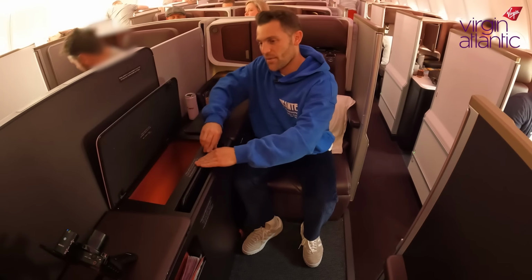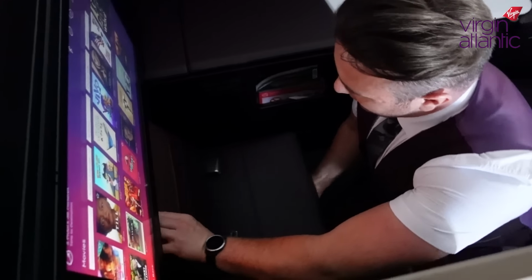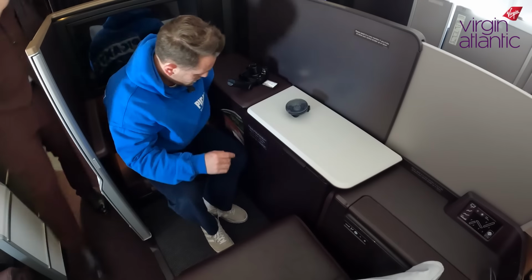Press these buttons, push down, lift up, and there is this huge and sturdy table. If you're in a couple or in a 4, you can actually sit together and dine in a foursome, which is really cool and very unique.